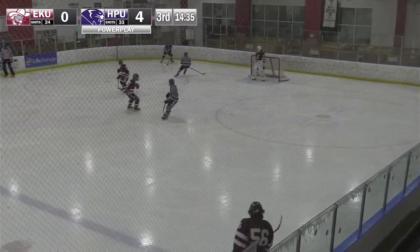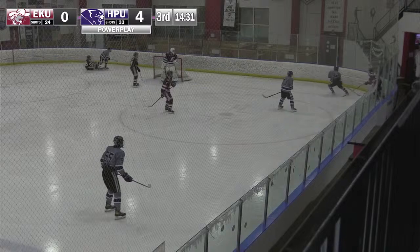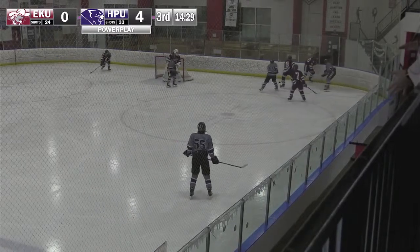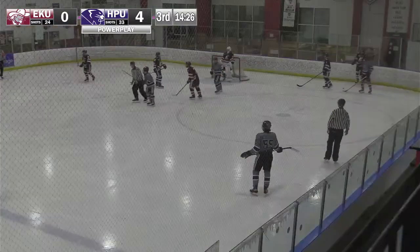Colonials keep control. 14:33 left to play. Another hit there. These two are just going at it, and they get tangled up. And the whistle blows for a penalty.